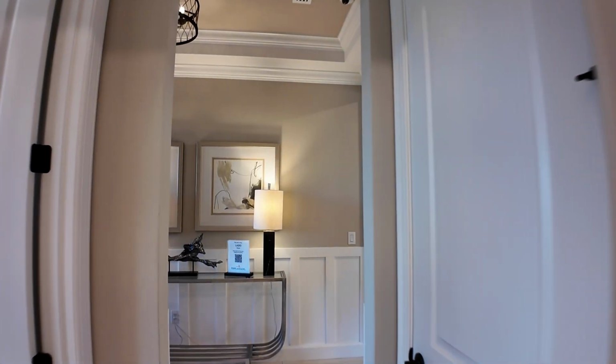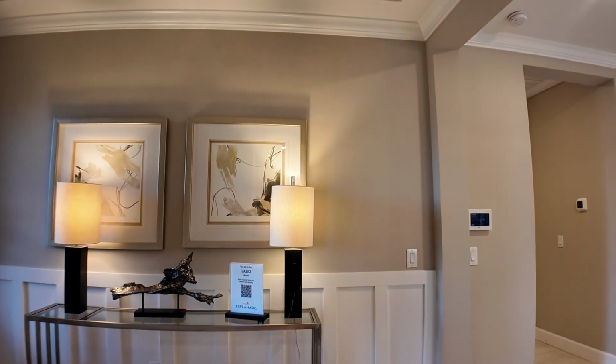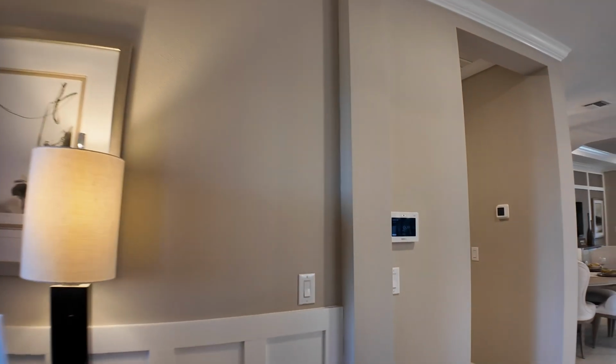The really fantastic thing is that this builder has quick move-in homes, and they also give you the ability to customize your home and do a semi-custom build.